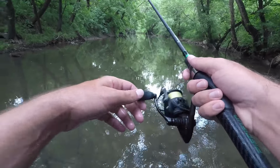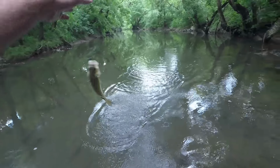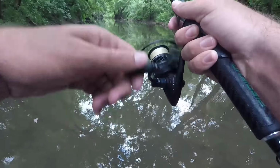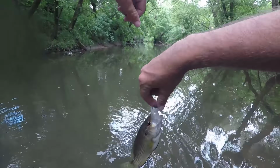I'm getting hammered in this one. My goodness. They are stacked up in this spot. Another one. Ooh, what is that? Feels like a rock bass. Yep. Dude. Rock bass galore.